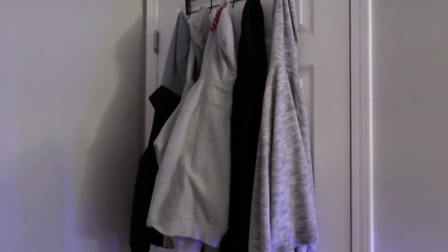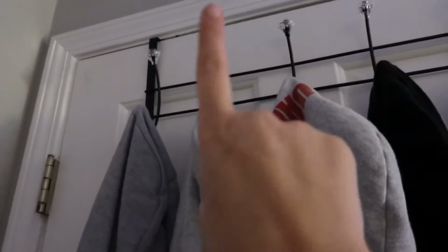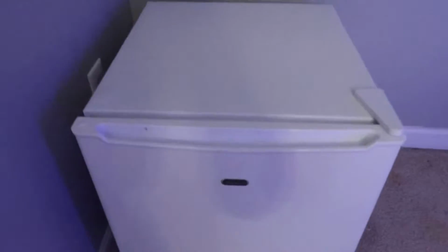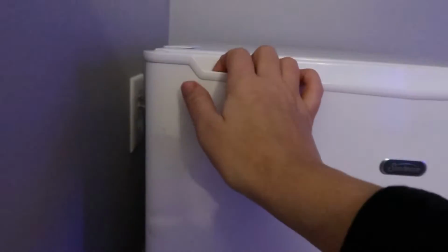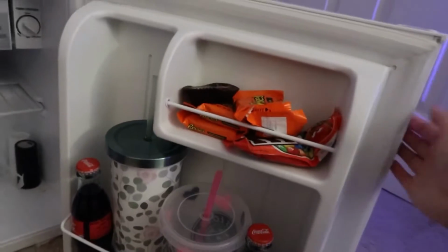Alright, so we're going to start with my door first. I have this little holder thing for my hoodies and it's from Five Below. I just have zip-ups, hoodies, whatnot, pretty basic. That's all to it. And then if you go to the left, like it's a tour or something, I have my mini fridge. And on it, I have this little Polaroid. And if you open up the fridge, I have a lot of water and just random things, candy, you know.